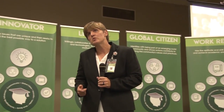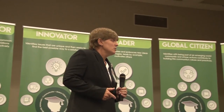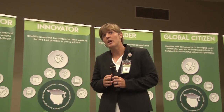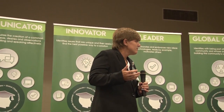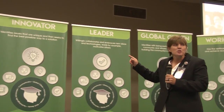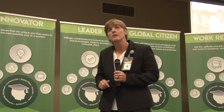The Tuscaloosa City School System wants to be able to produce graduates who are communicators and leaders and global citizens who are work-ready and technologically advanced, but they also want to be able to create within each student the innovator, the one who's able to seek out and be able to identify issues that are unique and then seeks to find the best possible way to a solution.